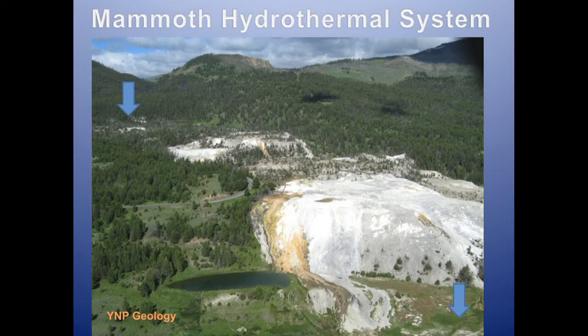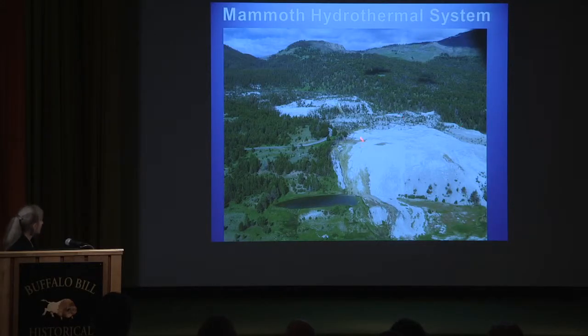So let's get you start thinking about the perspectives from this helicopter in the visible before I start showing you the thermal. Okay, so the Mammoth hydrothermal system from the helicopter. This is the area you're probably most familiar with. This is one of my favorite areas on the Mammoth Terraces, kind of the canary area where there's always a lot of water, colorful microbes, and hydrothermal activity.